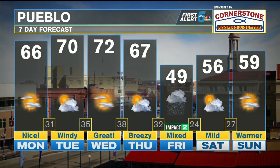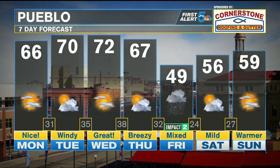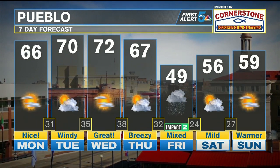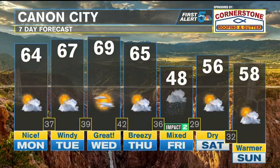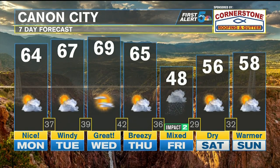Pueblo, we've done it. We've gone from 70s to 40s and snow before, and it's very easy to do this time of year. So Pueblo, you enjoy the next 4 days, and then we'll just kind of see what happens on Friday. I do think it'd be a rain at first, and then whatever's left would turn to snow. Canyon City is kind of the same thing. As we go through the next 4 days, it's gorgeous. As we get to Friday, it'd be a rain at first. We kick it into snow as temperatures fall, so interesting there.